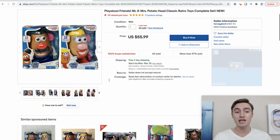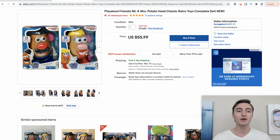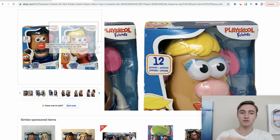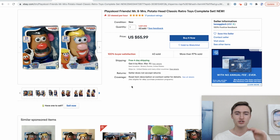Also, you want high quality images. It's just going to make your product look a lot better, and it's going to answer any questions your customer might have. If there are any dents or scratches on the item, the pictures clearly show it. And also it's going to limit the potential amount of returns for that item.